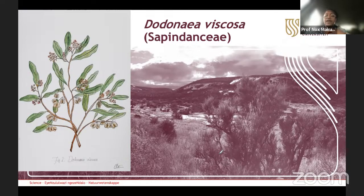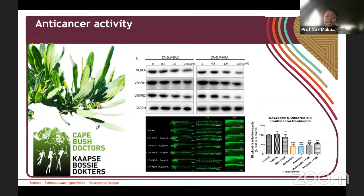Now I want to introduce you to Dodonaea viscosa. And this project I think is very exciting because it shows an amalgamation of efforts from the Cape Bush Doctors Organization and researchers at Stellenbosch in relation to its anti-cancer activity. And what's interesting is that the anti-cancer activity is actually present in both the aqueous extract, which is generally the way that the bush doctors would use this plant, as well as in an alcoholic extract. And at the same time, what's really wonderful is that if you combine this extract together with doxorubicin, which is used as an anti-cancer treatment, you will find that it has good anti-cancer activity.